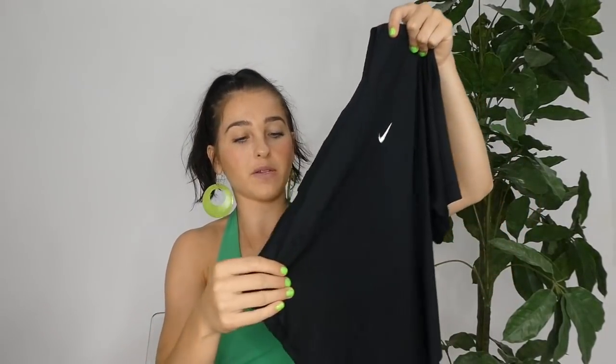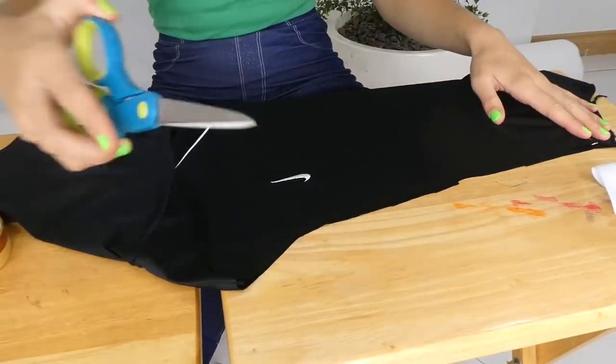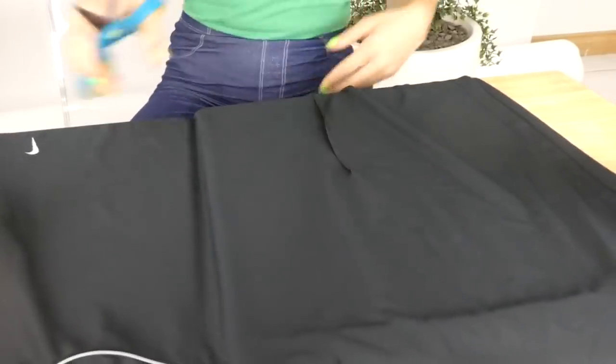So I basically just went boom boom and chopped both ends off. I'm not sure how this is going to turn out. It was a men's large, I think, so this way I can make it smaller by chopping the one side off too. Because it has that stretch, it'll be a lot easier to sew. And also now we're going to turn it inside out and we're going to try to finish off the top part to begin with.